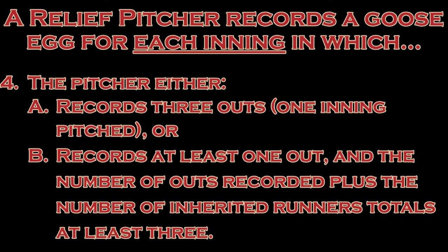So, if the pitcher comes in with one out, there needs to be at least one runner on base. If the pitcher comes in with two outs, there needs to be at least two runners on base. So either two on or the bases are loaded.